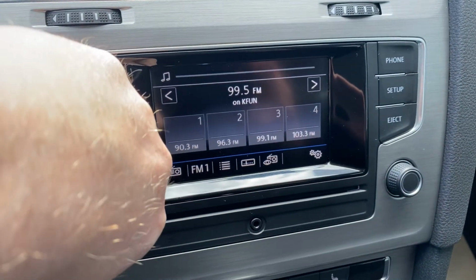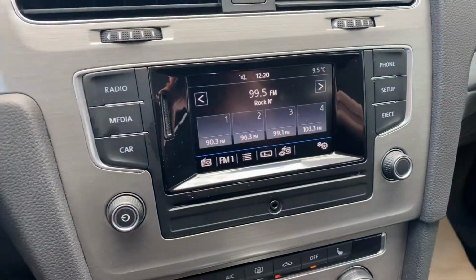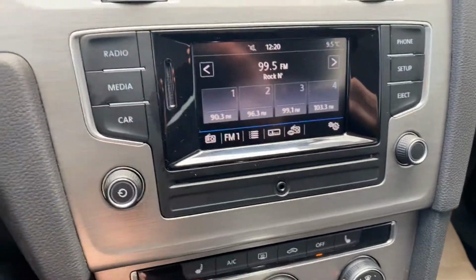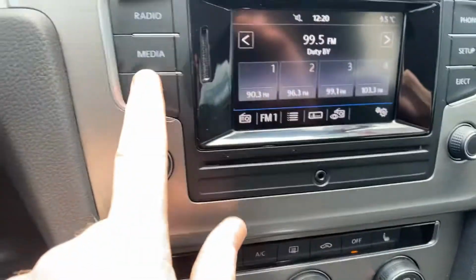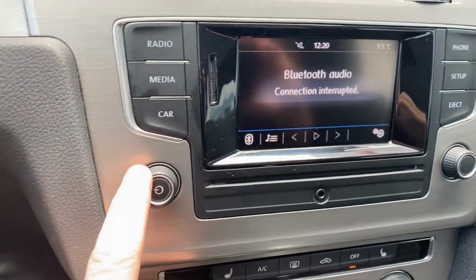Okay, nice sound system in here too. Volkswagen always has a very, very nice, crisp, clear sound with their radios, so that's impressive. Auxiliary input here. Okay, if you have media, just hit that button there.